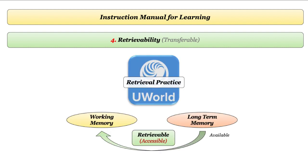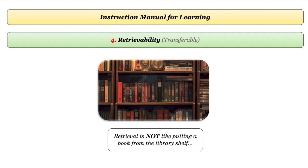Which brings us to questions as a learning tool. All questions and practice tests are best described as opportunities to practice retrieval. So goes your retrieval practice, so goes your test scores. On the subject of information retrieval, I find this description compelling.